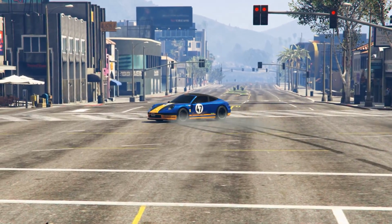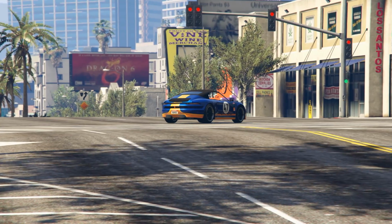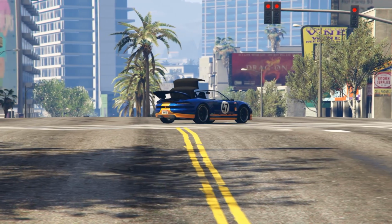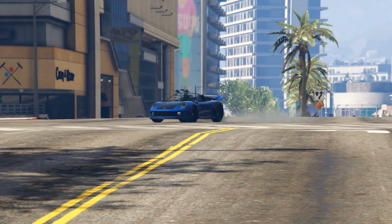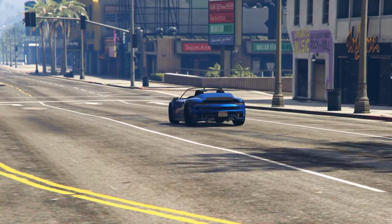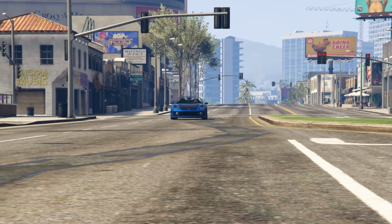It's still really fast, and if you're a fan of the drop top over the hard top, I mean, why not buy this thing? One thing that confuses me about this car is the fact that it's faster than the regular hardtop version. I'm not really sure why Rockstar did that, but for some reason they did. So, I mean, you get a faster car and it's pretty much the same, except it's a convertible.